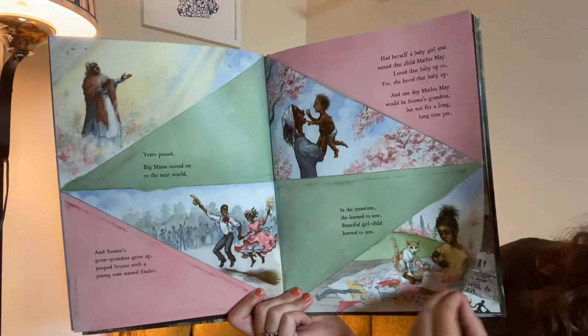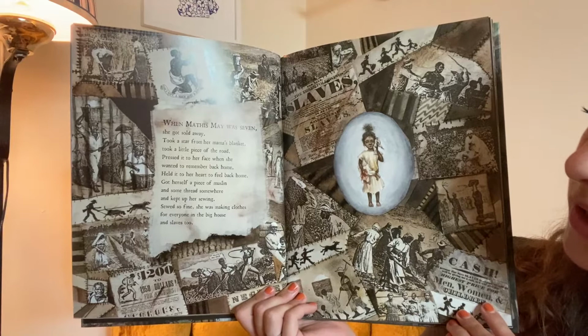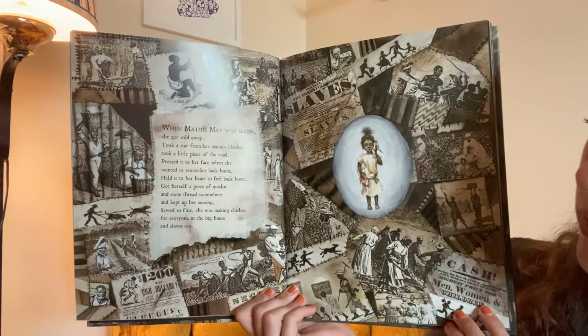When Mathis May was 7, she got sold away. Took a star from her mama's blanket, took a little piece of the road, pressed it to her face when she wanted to remember back home. Held it to her heart to feel back home, got herself a piece of muslin and some thread somewhere, and kept up her sewing. Sewed so fine, she was making clothes for everyone in the big house, and slaves too.